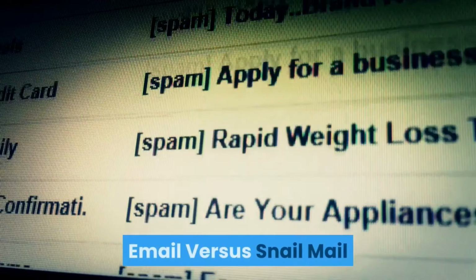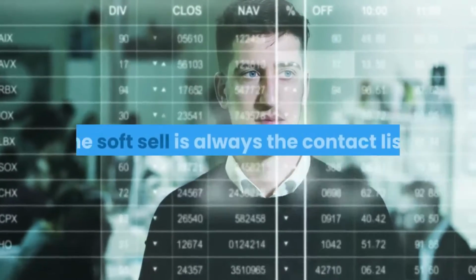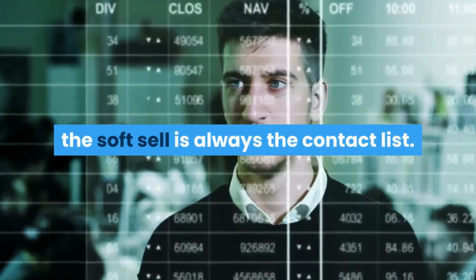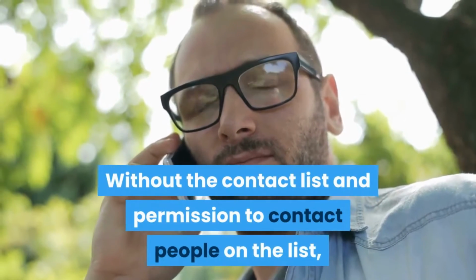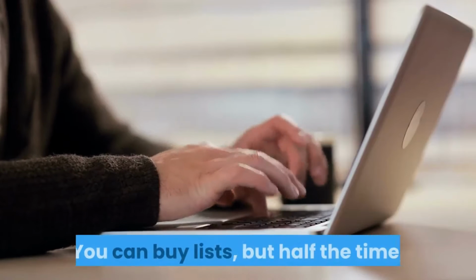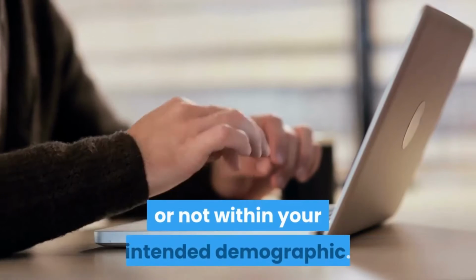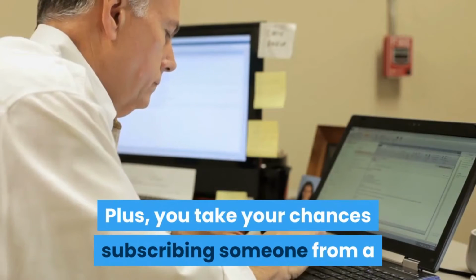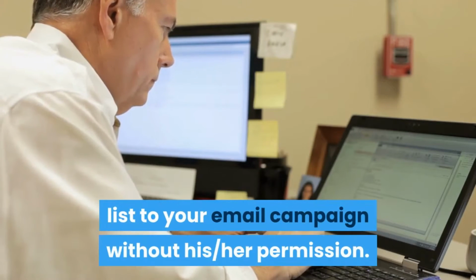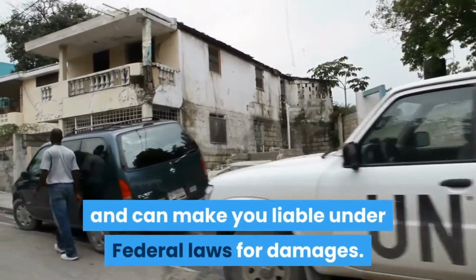Email versus snail mail. The cornerstone to your approach for beginning the soft sell is always the contact list. Without the contact list and permission to contact people on the list, you will not get anywhere. You can buy lists, but half the time, the email addresses will be obsolete, fake, or not within your intended demographic. Plus, you take your chances subscribing someone from a list to your email campaign without his or her permission. It will quickly get you tagged as a spammer and can make you liable under federal laws for damages.